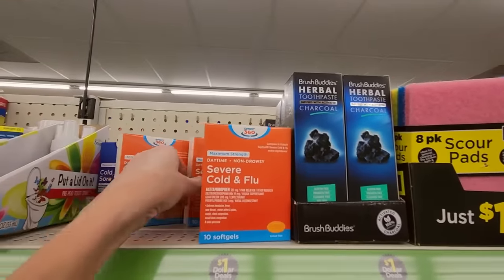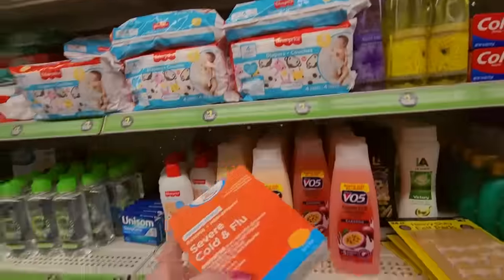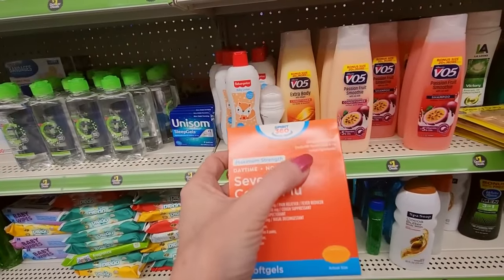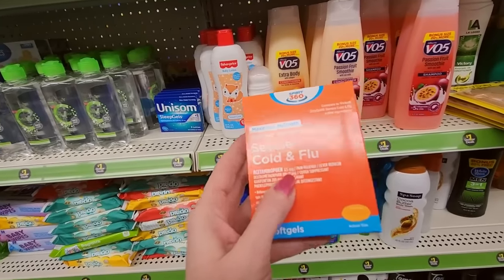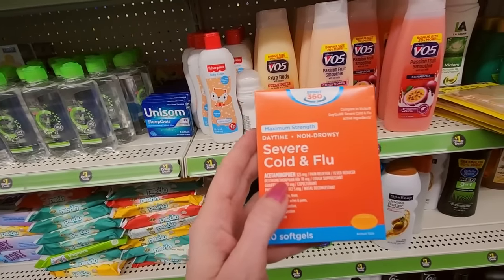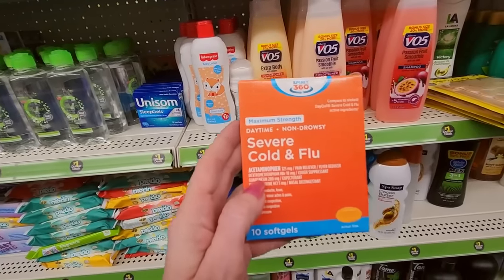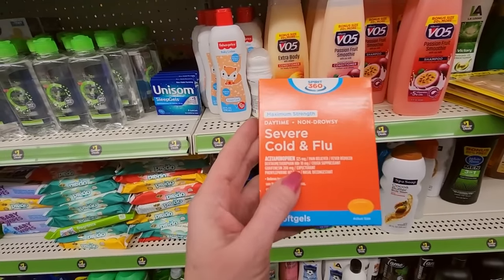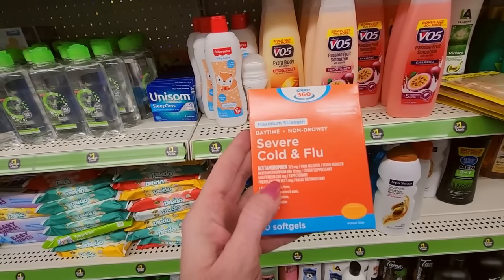And we have some over-the-counter medications. What's this one? This is like generic Dayquil. No, it's not. Yes, it is. Dayquil, severe cold and flu. This has acetaminophen in it, which is your pain reliever and fever reducer. That's your generic Tylenol. Dextromethorphan, 10 milligrams, which is a cough suppressant. That's like generic Delsym. Guaifenesin, 200 milligrams, which is like half the regular dose, I think. An expectorant to loosen chest congestion.